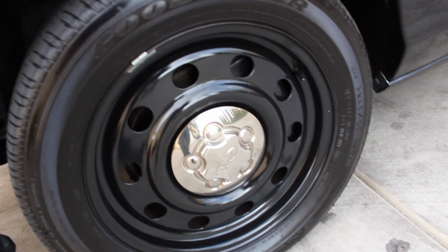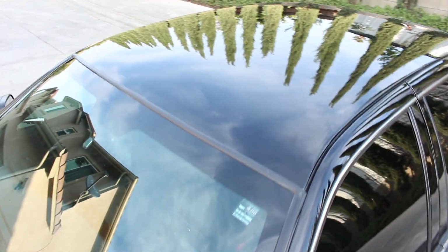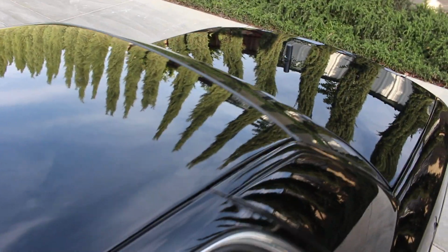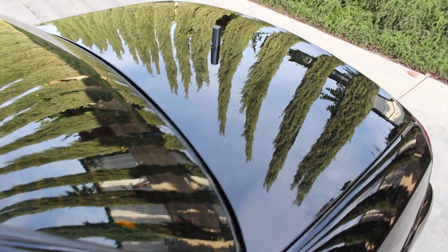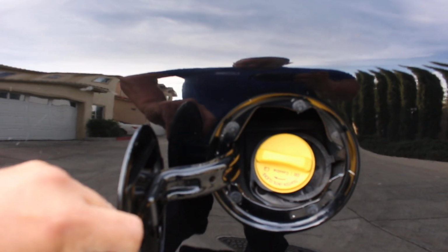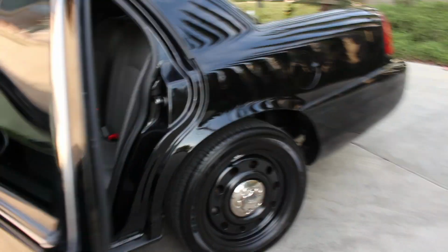Great looking wheels, folks. Look at that. Wow. E85. Let's go inside of the vehicle real quick here, folks, and show you what we got here.